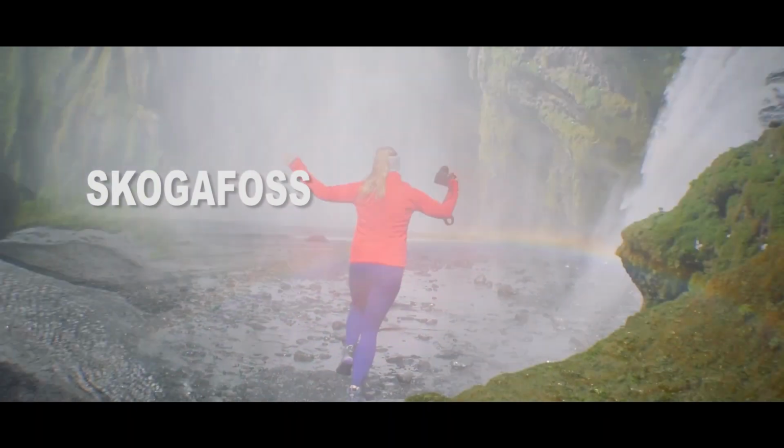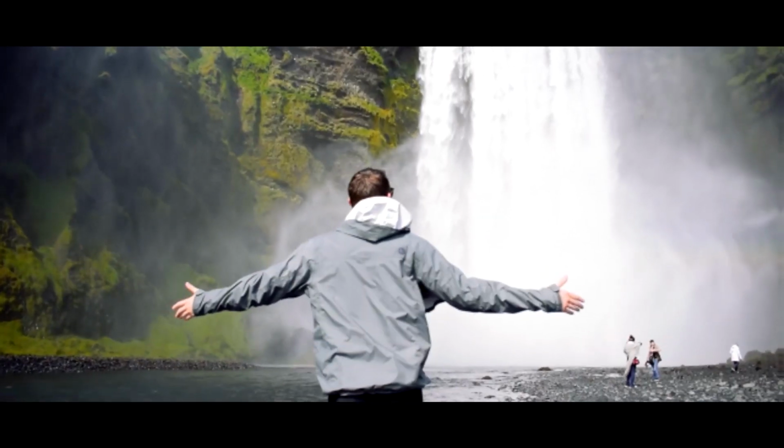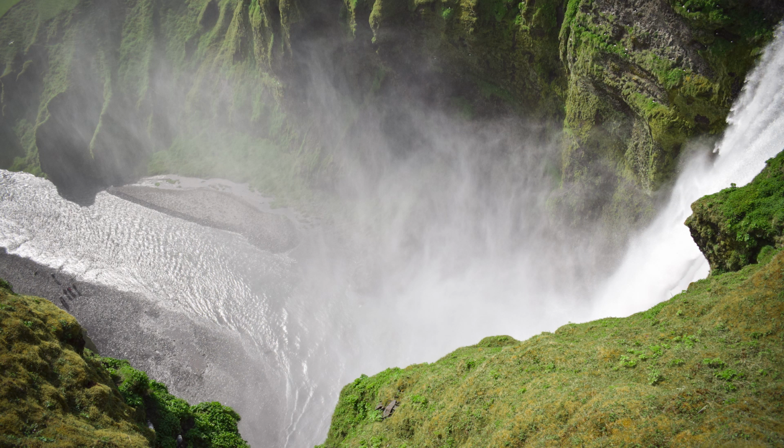After that, we went straight to Skógafoss. This is one of Iceland's most glorious waterfalls and is one of the largest in the world. You can actually hike a staircase all the way to the top of it and see where the water is coming from. It is a spectacular natural sight to see.